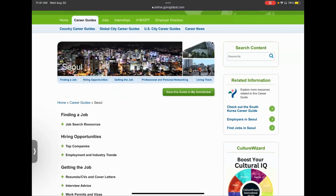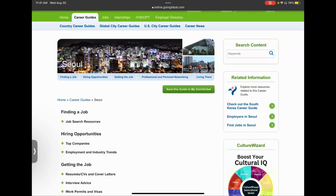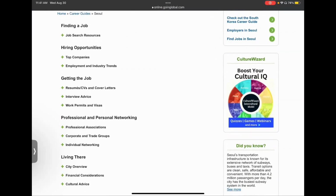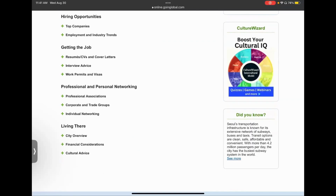I now have a ton of information on what applying for jobs looks like in the city and country, including job search resources, hiring opportunities, getting the job with advice, cover letters, resumes, and work permit information, as well as professional and personal information.